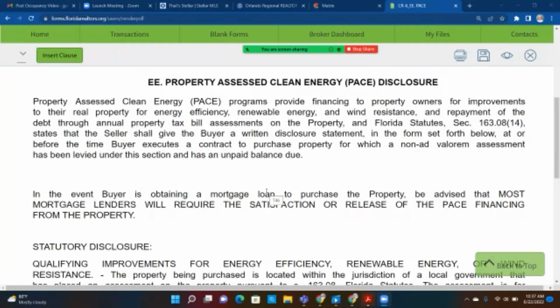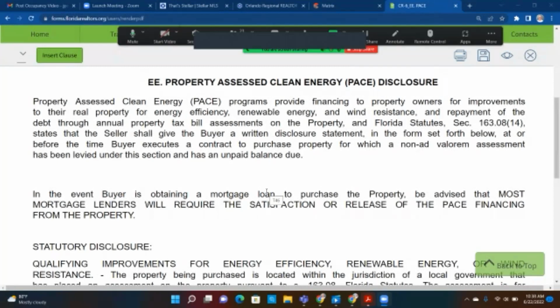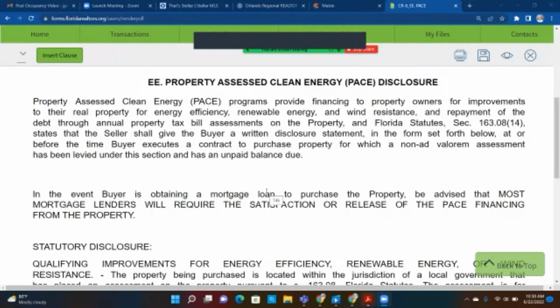All right. Property Assessed Clean Energy, PACE, programs provide financing to property owners for improvements to their real property for energy efficiency, renewable energy, and wind resistance, and there's a lot of ands there, with repayment of the debt through an annual property tax bill assessment on the property, and the Florida statute section 163.08(14).